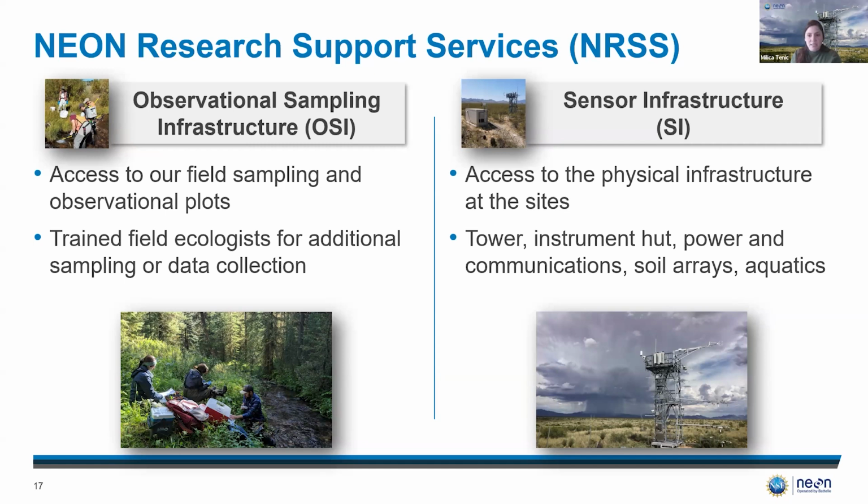We also have the sensor infrastructure requests, or SI. This is our physical infrastructure at the sites. So the tower, the instrument hut, access to power and communication, our soil arrays, and our aquatic stations. An example of leveraging this resource is, say you have a new instrument or sensor that you're trying to test across different ecosystems, or you want to collect your data next to NEON data and see how well they align. We can work on an SI project for you.